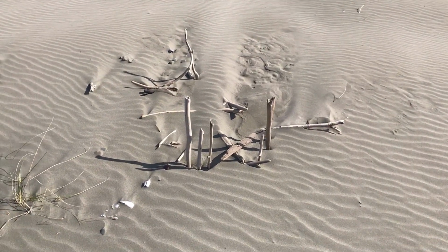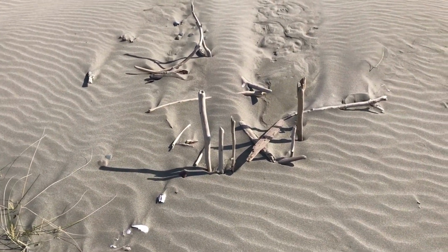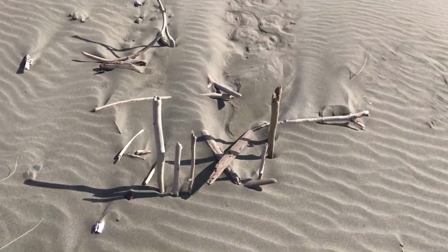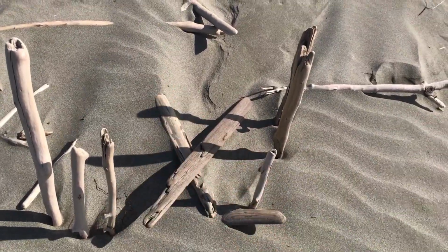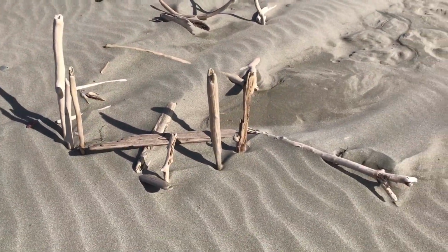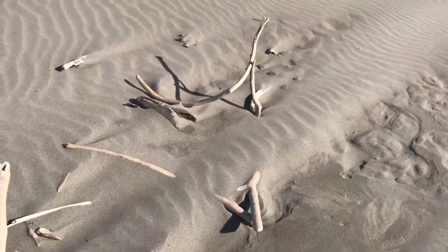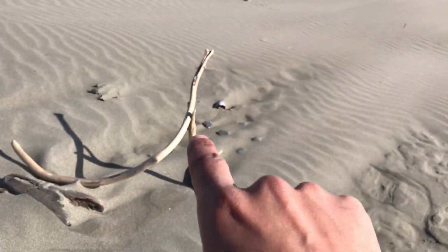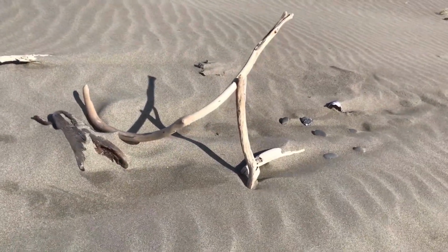I wanted to document this structure here, just because it has a few things that stick out to me. Not only those sticks that are sticking out, but if you look, there's an X right there, made with those two pieces of driftwood. Got a couple other sticks stuck in the sand there. We got our Y there that stands out to me. Look how they propped up that stick there. That snake. I find that very cool and interesting.